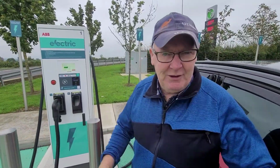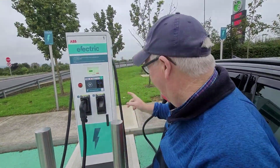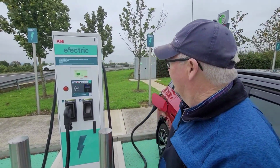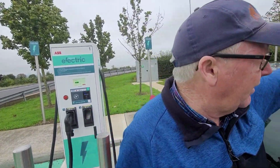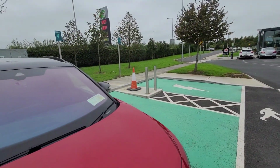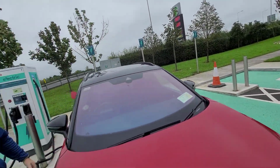Right, so we're here at Paulstown. This is Apple Green Electric on the M9. So far there's one. According to the website it said there was two. There's space there alright for another one, but I don't know. Maybe it's not installed yet.